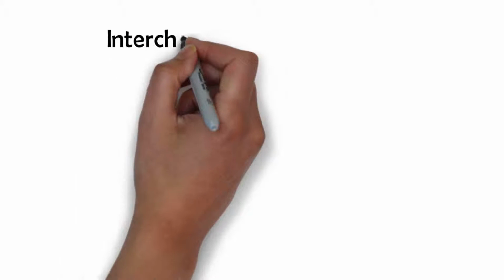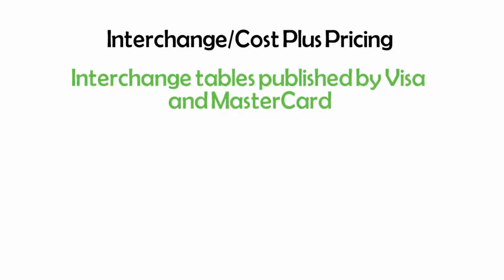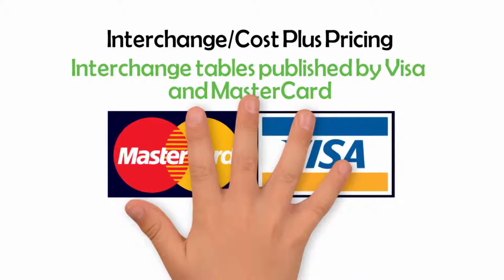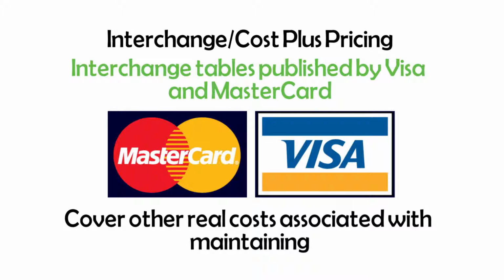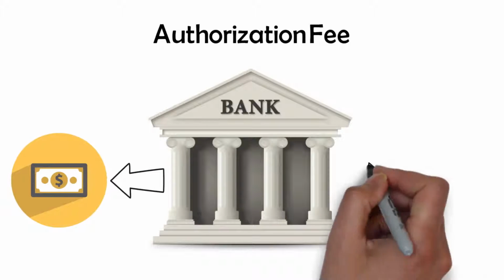Interchange, cost plus pricing, is based on the interchange tables published by Visa and MasterCard. A varying degree of markup is added by the processor to cover other real costs associated with maintaining the merchant's account. Other fees. Authorization fee, charged each time a transaction is sent to the card issuing bank of the cardholder for authorization approval.